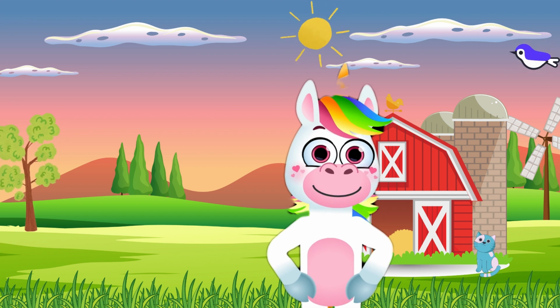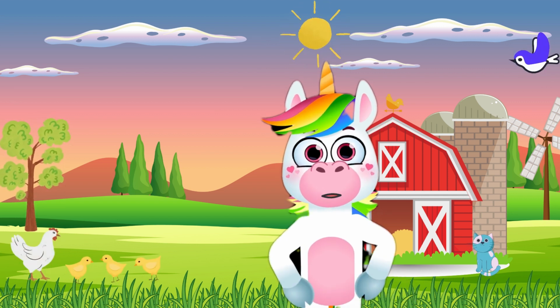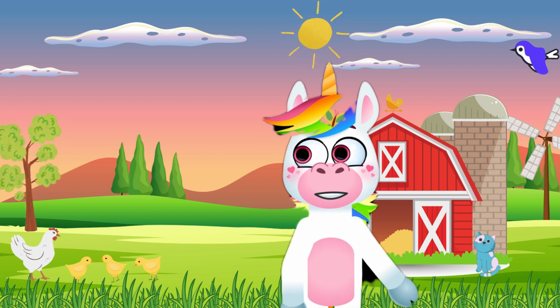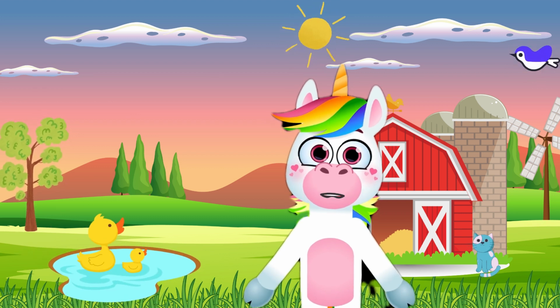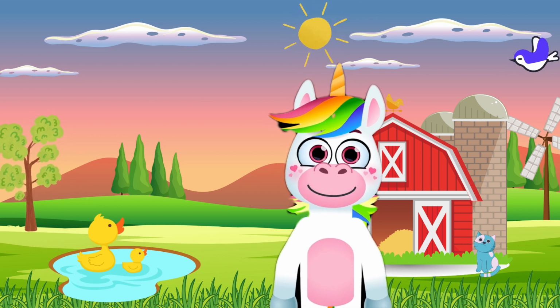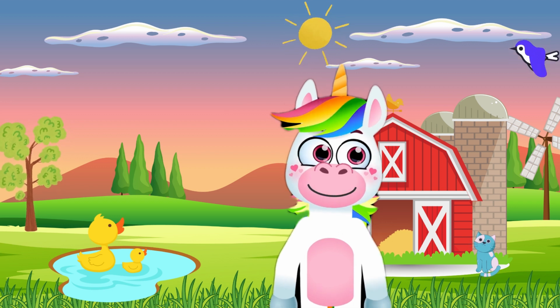Let's go! Chickens, they are one of the most popular and easiest poultries that can be raised on a farm. They provide us with eggs and meat, and they also have different breeds and colors. Ducks, they are also very common on farms, and they can produce eggs and meat as well. Some ducks also love to swim and spend part of their days on the water.